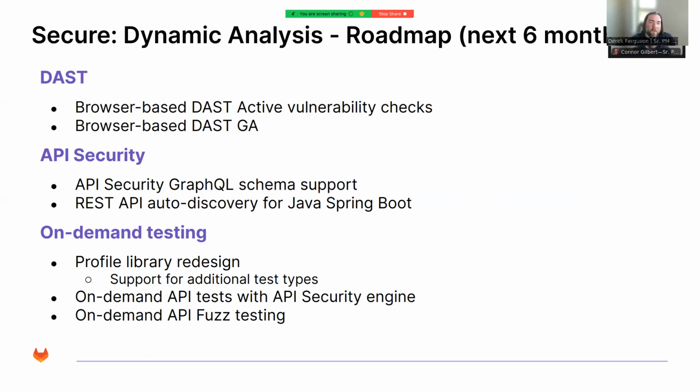And then for on-demand testing, we will be redesigning the profile library so that we can support additional types of tests. And the first thing that we'll be looking at with that will be splitting off the DAST API tests into their own, which we'll also be using the new API security engine for, and then also adding API fuzz testing into on-demand.